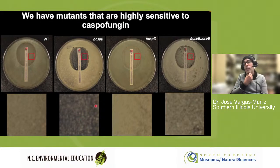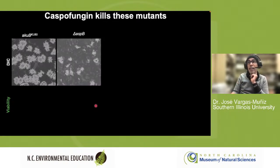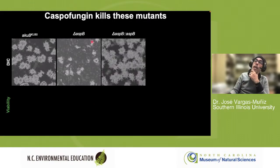So my grad student, Rebecca, was really interested in trying to understand this, whether this mutant is arresting at a really early stage, and that's why we don't see it, or whether the drug is actually killing it. So the way that we can do this is that we can grow the fungus in the presence of the drug. And then we can grow the mutant, and we can basically create what is known as a complemented strain. So we have the mutant, and we put the gene back into it.